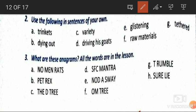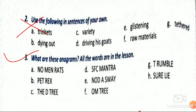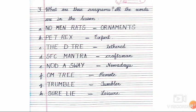And then number two, you need not do. Number three, what are these anagrams? All these are in the lesson. Anagrams are like jumbled words. You have to arrange the words given below and make meaningful words. Here, I have written here. You have to copy this in your notebook, all right?